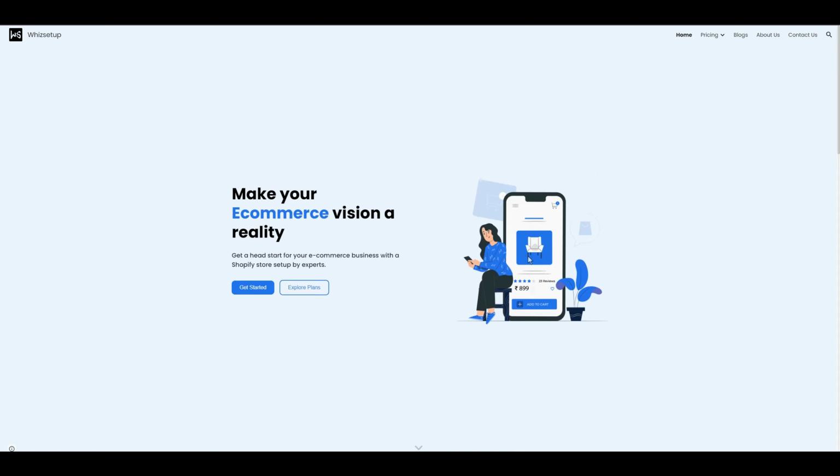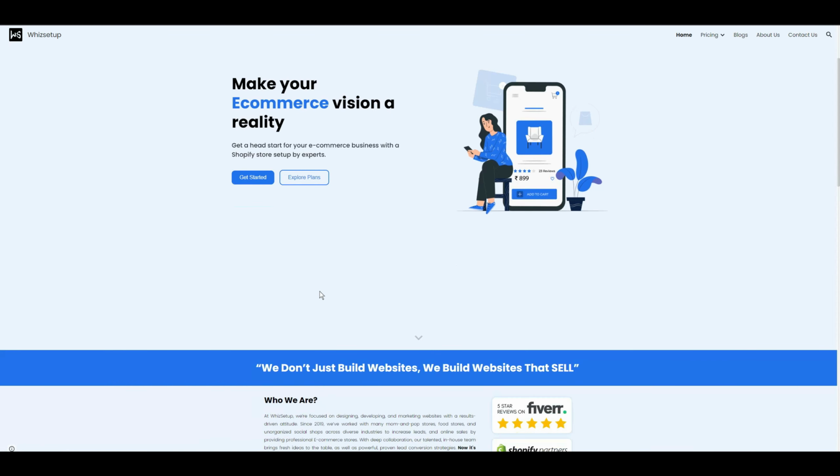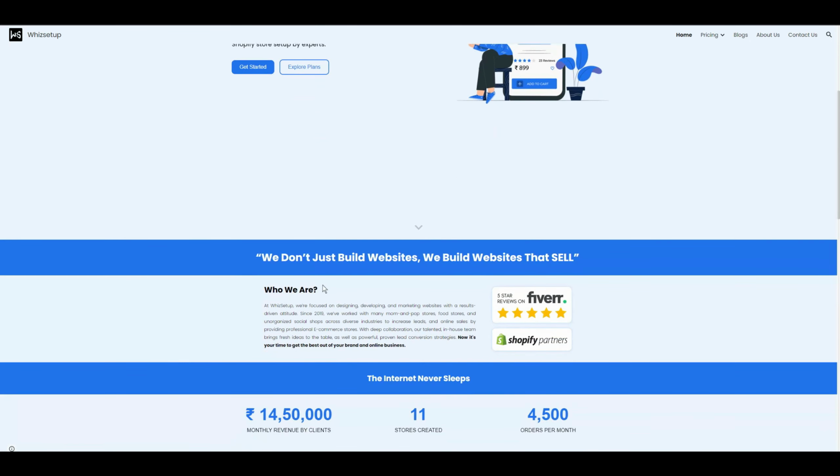So we have these buttons here that say get started and explore plans. These are your regular Google buttons. I'm not going to critique the designs. I am just sharing with you these particular designers or web designers that are out there.